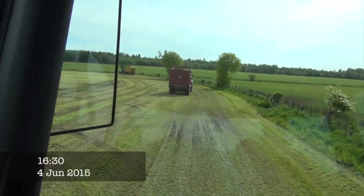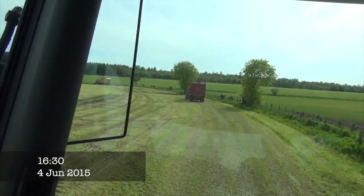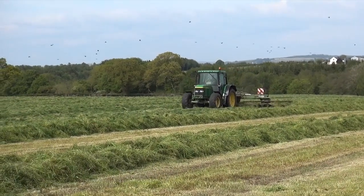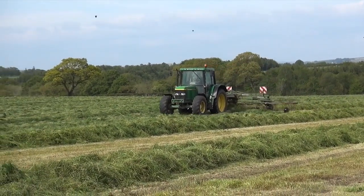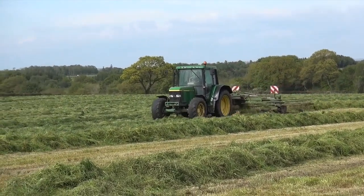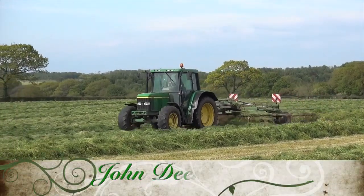So how many fields have you done today then? Two. What time did you start? Just started at the block. Right. I'm going to catch the rake in this field. The actual choppers came into the same field here. Turned out quite a nice night. It's a two-rotor rake today here.